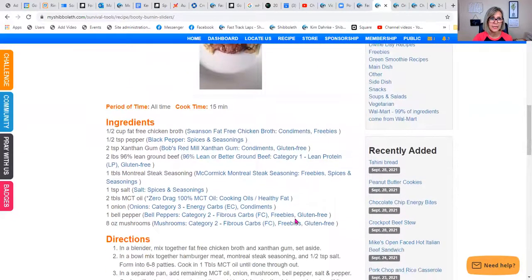So let's see. It's 1/2 cup of fat-free chicken broth, 1/2 teaspoon of pepper, 2 teaspoons of xanthan gum. That would probably eliminate me making it right there. Because when I have to buy random things that I don't use very often, and it just sits in my pantry after, that would stop me. But anyway, or maybe you could leave it out. I don't know. 2 tablespoons, 96% lean ground beef, 1 tablespoon of Montreal steak seasoning. Now that stuff's good, y'all.